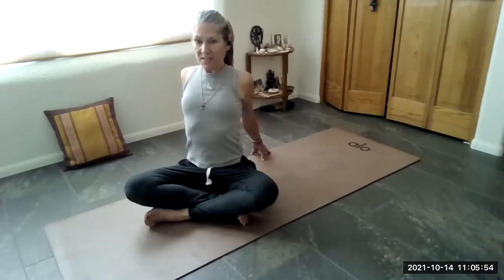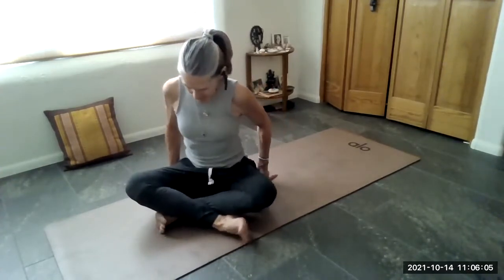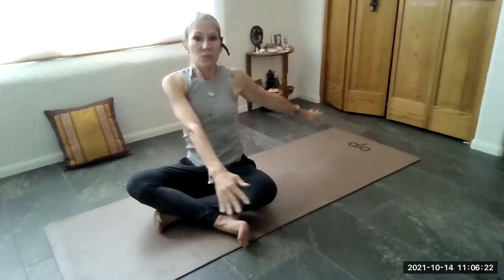Feel the movement of the diaphragm. Good. And then soften out of that. Let's take the right leg in front. Good. Let's go ahead and inhale. Arms lift up. Feel the back body reaching up to the fingertips. Open up the front of the chest. Gaze can lift if you like. And then exhale. And we'll turn towards the left side.